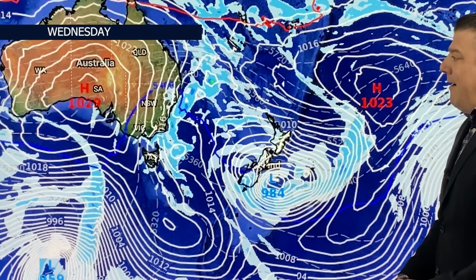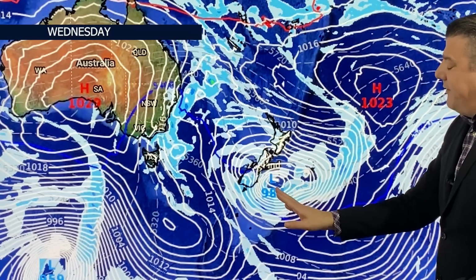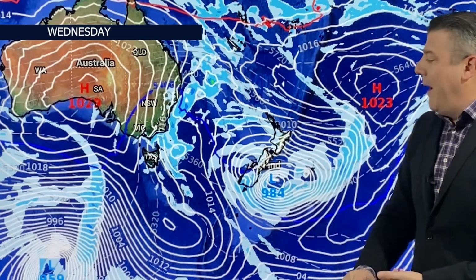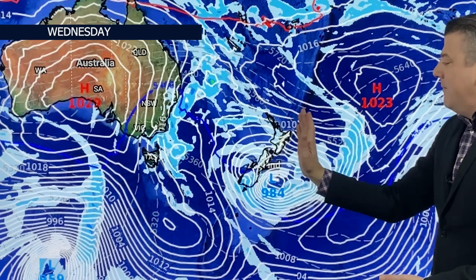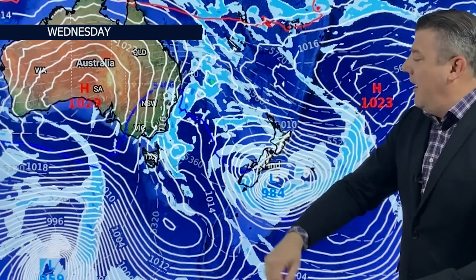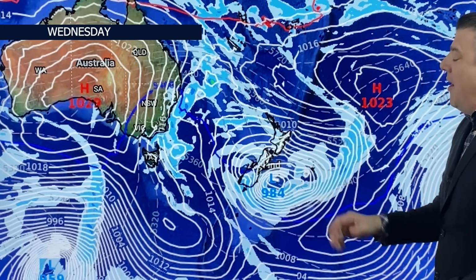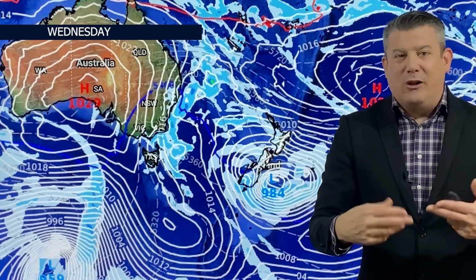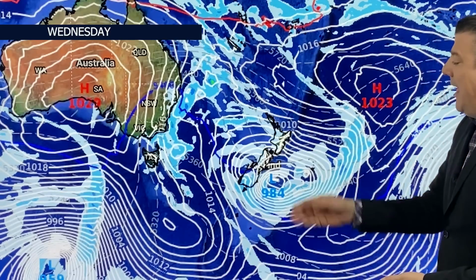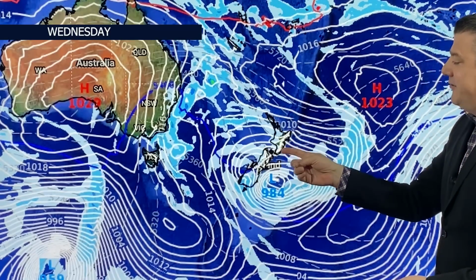So this is how we are for Wednesday. There is the low off the eastern side of New Zealand. Two features for New Zealand on Wednesday. One, the warm, got to be careful with the word warm. Warm for this time of year, westerly blowing through over the North Island. It may not feel warm, but it'll keep temperatures above average in a number of areas still, and drier and sunnier for those in the east.